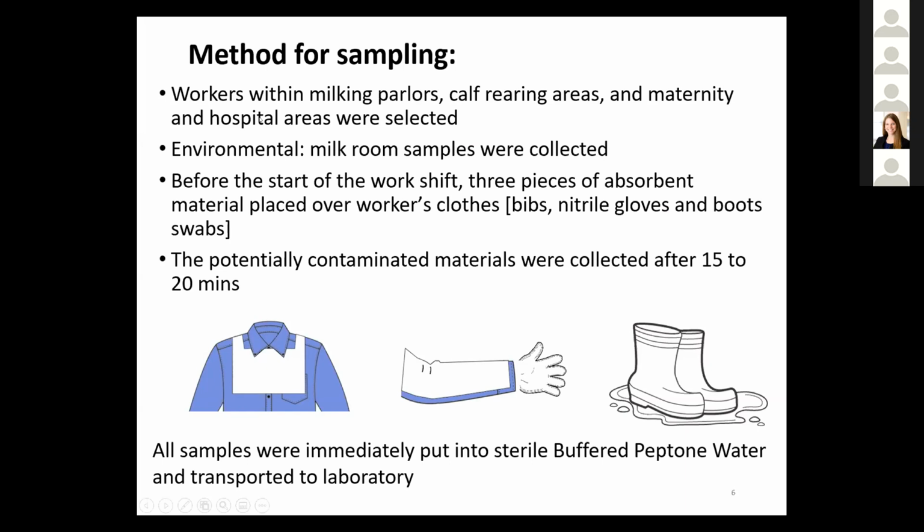So before the start of the work shift, 3 pieces of absorbent material, like cloth material, were put as a chest piece on the hands, and the boot swabs were also collected. When the piece of material was put on the hands, the glove sample was also collected. And then differences among these were evaluated as a source of risk to these people, how close to the face.